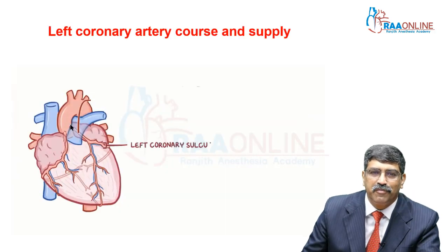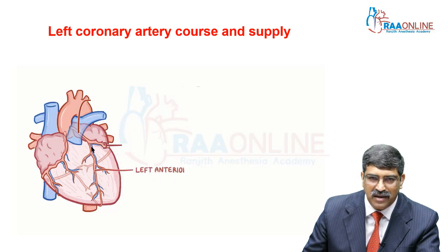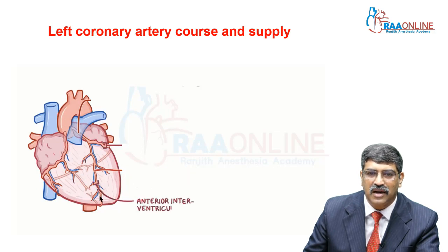So you have the left main coming between the pulmonary artery and the left atrium. This is the circumflex, this is the left anterior descending, and this is the left crux. Here the circumflex runs into it. Now you can see the left anterior descending running in the interventricular groove. This is the left ventricle, this is the right ventricle. This is the left anterior descending artery.